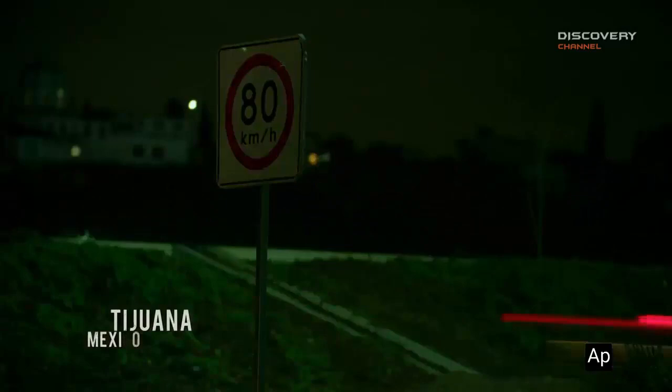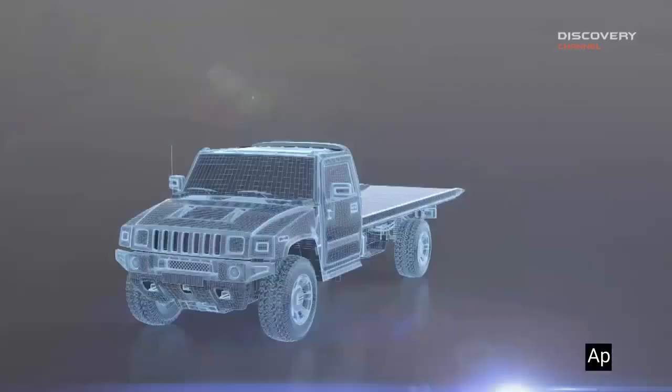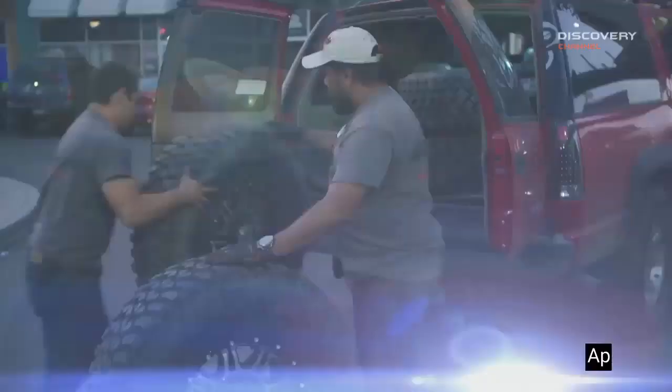Now that the Hummer cab is finally on the transporter, it's time for stage three of the build, adding monster tires and air suspension so it can tackle any terrain.